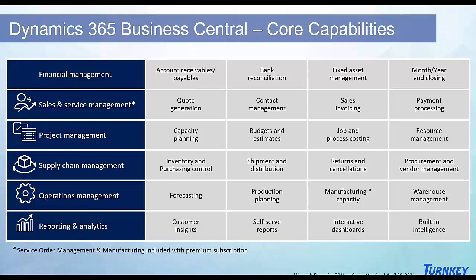I'm going to look at the core capabilities next. Down the left side are the module areas, and the rows show functionality by module. So we have financial management, accounts receivable and payables, general ledger, bank and cash management, and fixed assets management. Those are your core finance modules. Then we have sales and service management. That's generating quotes, sales orders, managing all your contacts. Business Central has a light CRM component built right within it, and so it can handle creating opportunities, activity tracking against those, all the contacts that go along with managing your sales activities. And then of course on the back end side, the back office side of that, we have invoicing and payment processing.